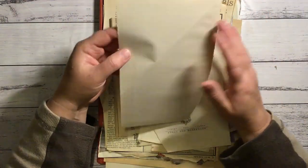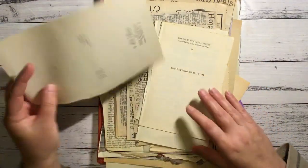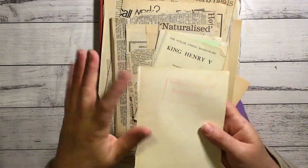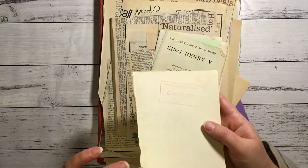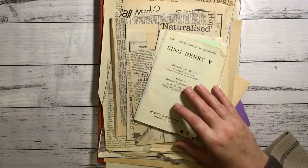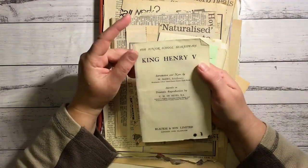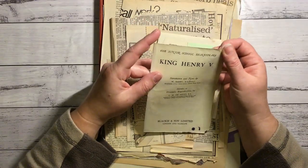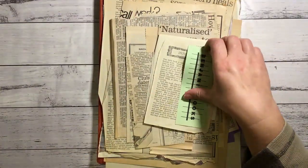And of course I use these blank pages to make tags and that. So I usually grab them out if I've got time. I like the ones with the stamps on because I cut them out to use as bits for collaging. And I love start pages like this with nice writing and that, so I grab them as well.